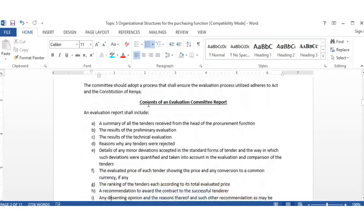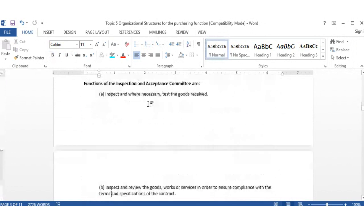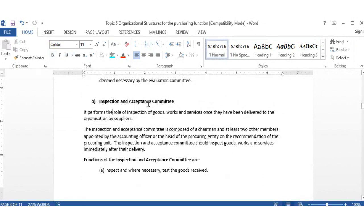These are the content of its reports. Basically, its report will contain what they did and who they selected eventually. So that now from there, 2 reports will come from an evaluation committee, yours and that of the evaluation committee. Yours, we will call it an opinion, and theirs will be the evaluation committee report.